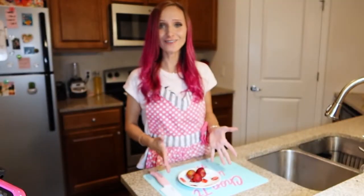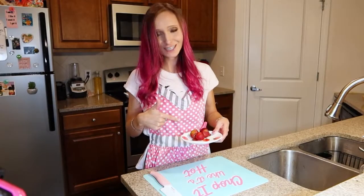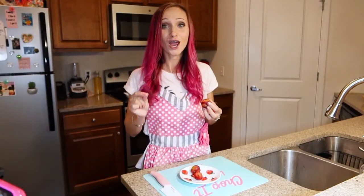The last thing I have for you are those cherry plums, right? Yes, cherry plums. So this is a mix of a cherry and a plum. It's just weird. It's literally like you mix a cherry and a plum, like a little bit of cherry, a little bit of a plum, and chewed it together. And it doesn't taste good.